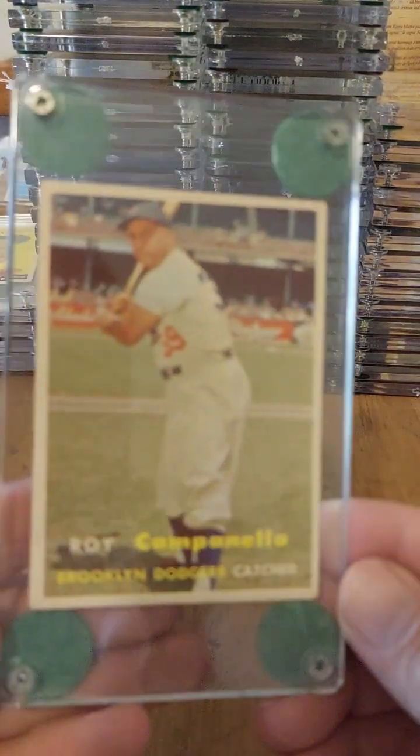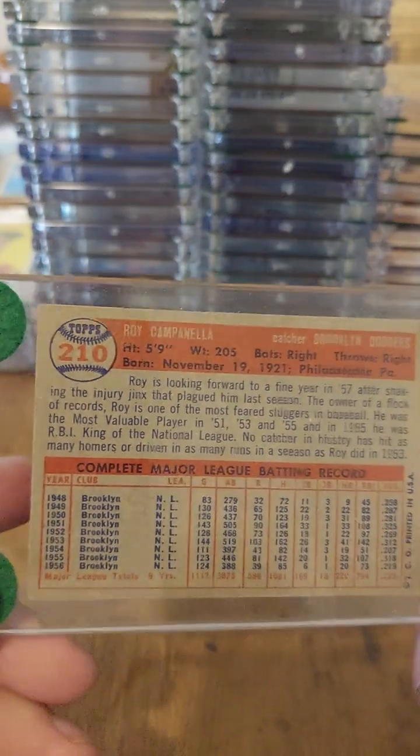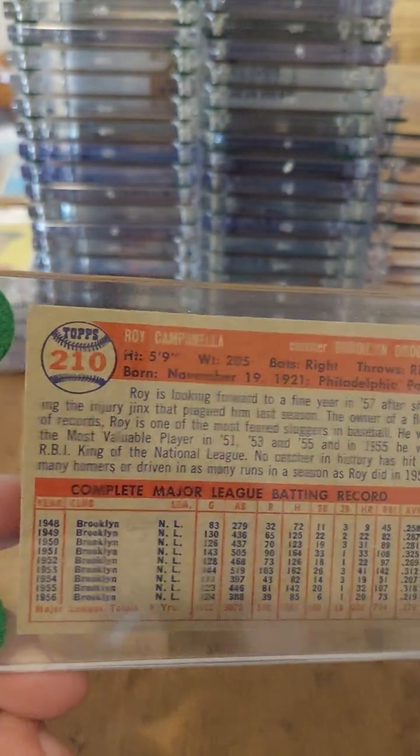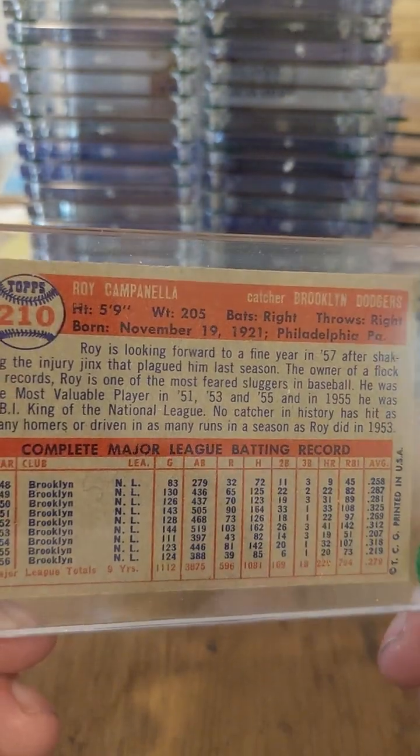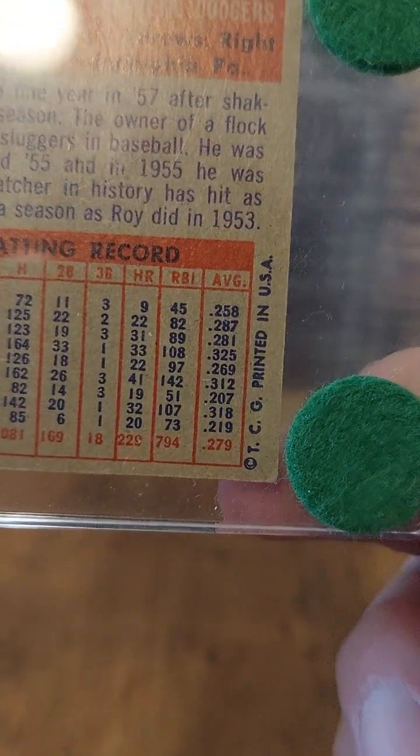And we got a nice Roy Campanella. Wasn't a lot of 57s. Kind of hoping it would have been a 57 Mantle, because I think I'm now down to like 5 more Mantles and I have them all. But that 52 Mantle is going to be a pain in the rear end. Look at that. Nice corners on there. Just a little hair by the T and TCG. But beautiful. And I move on to 58.